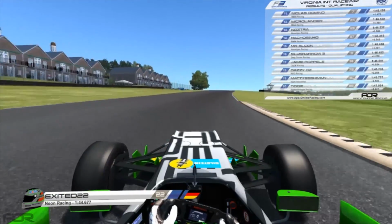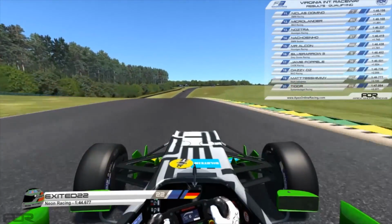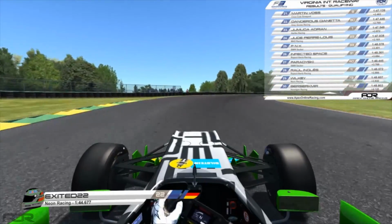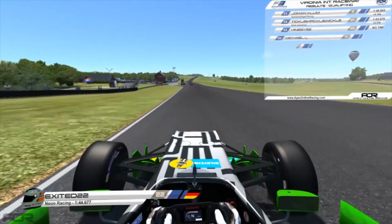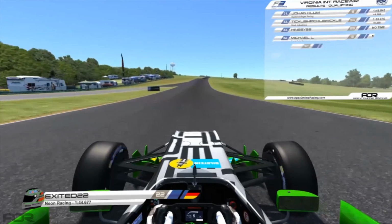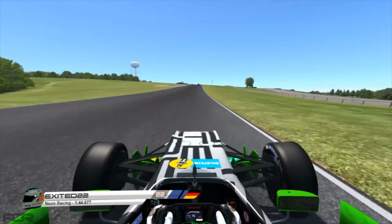Coming now down into a flat out left-hander before we approach the trickiest part of the track, which is called the oak tree. Braking at the fourth to fifth braking marker into second gear, a little bit of a slide for Exited there, but still manages to hit the apex, and also using all of the track here on the outside to open up to make sure to take as much speed down the back straight as possible, which is most likely the best overtaking opportunity in the race.